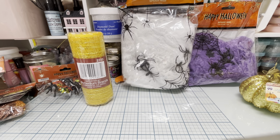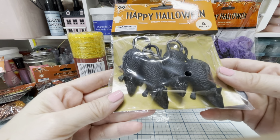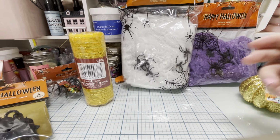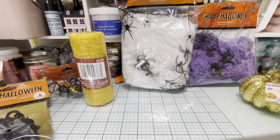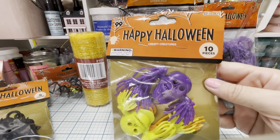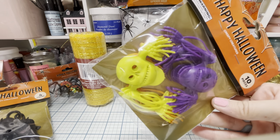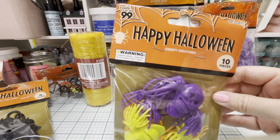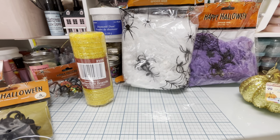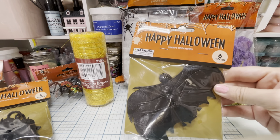Then I got these rats right here, these black rats. And these creepy little skeletons. Like, look at them, they're so weird. They have teeny tiny short little arms, and they come in yellow neon. Is that like a neon green and purple? Then I found these bats.